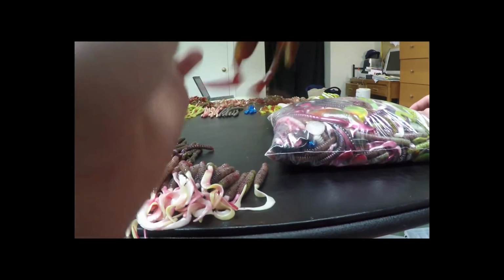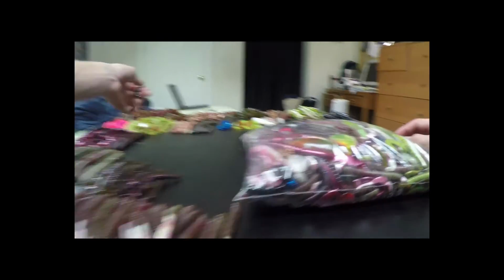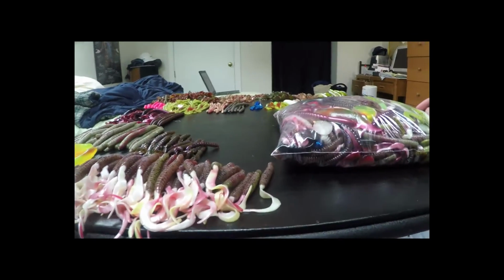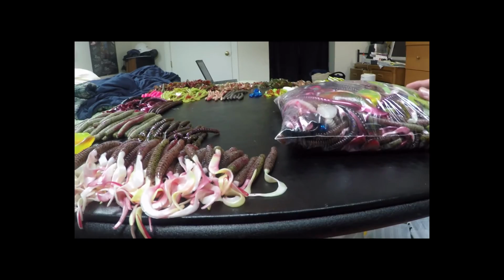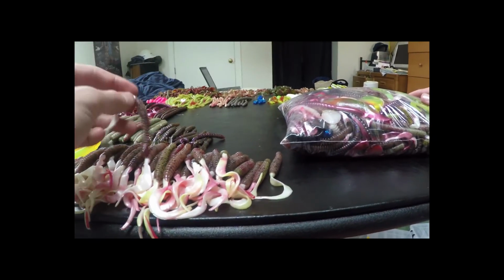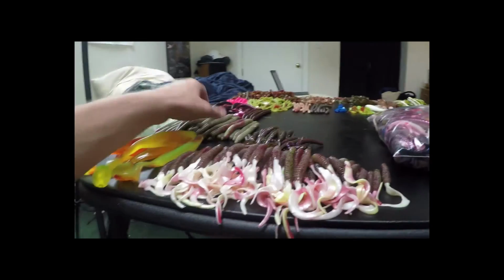But I got a lot of these. I'm gonna count them all up. Like I said, do the math. But I'm hoping the second bag is gonna have more craws and swim baits and flukes and lizards, and a little bit less ribbon-tail worms, maybe more Senkos too. I got a lot of Senkos.